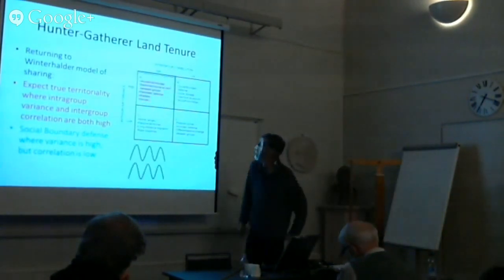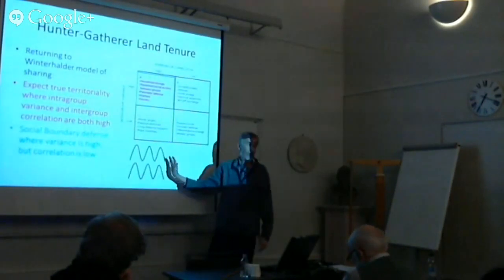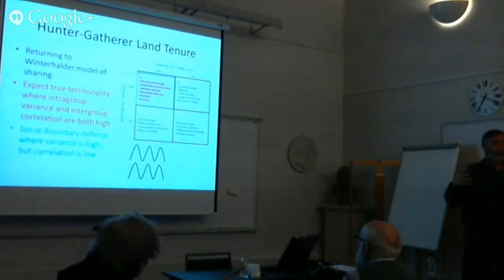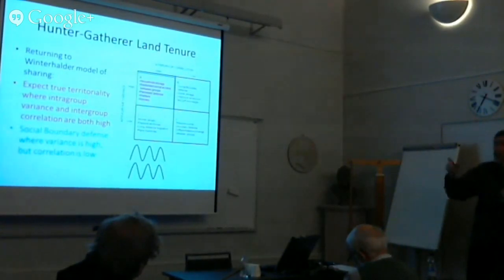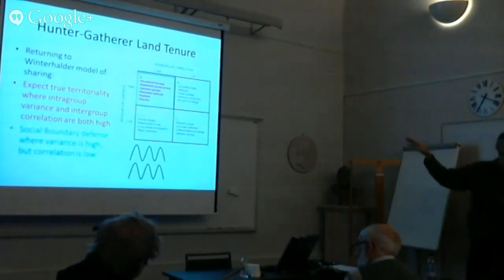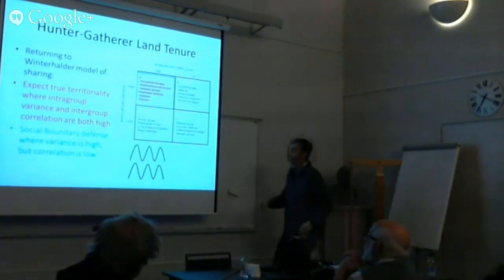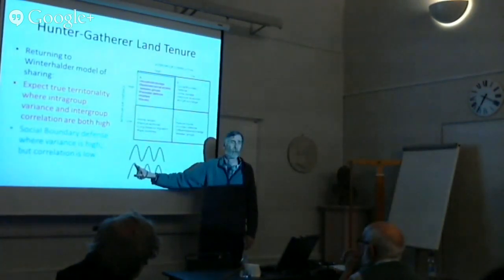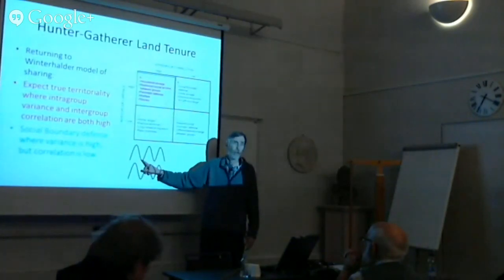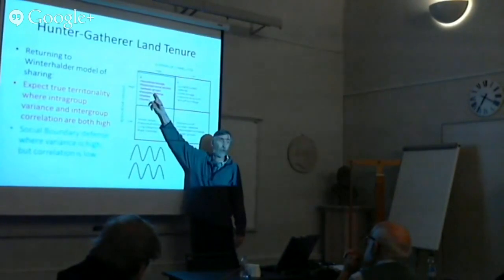So what we might expect in places where there's rather high variation, but also high correlation in the returns from foraging in our separate territories, is that's where you might expect people to be storing lots of food, where you might expect to see a defense of the perimeter, a defense of your territory. It's where you might see warfare, and it's where you might see slavery. All the bad stuff happens. Why? Because when I'm doing really well, my neighboring group is also doing well. They don't need me. But when they're doing poorly, and they need me, I'm also doing poorly. I can't afford to help them. So this is when you get defense of borders and you get warfare.